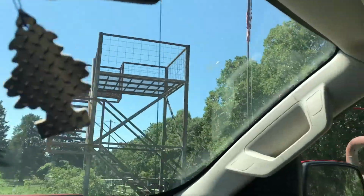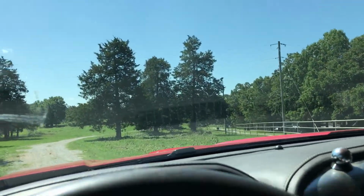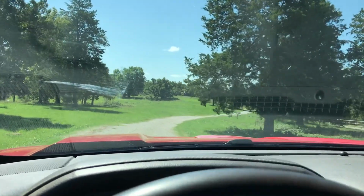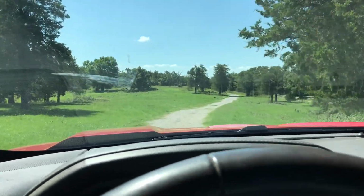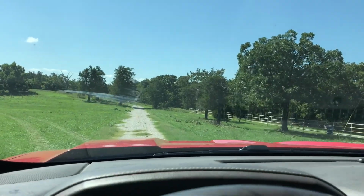And you can see the spotting tower there, one of the original spotting towers for the Buffalo Ranch. That's pretty cool. And we're just going to go south on the easement road. So now we just crossed over into Arkansas. We're actually in Arkansas.